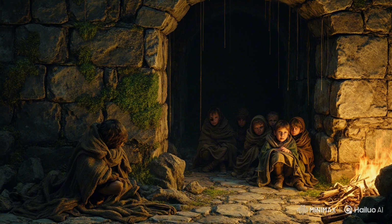You wiggle deeper into the scratchy folds of your blanket, pressing the warmed stone closer to your chest. The fire's last glow barely reaches you now. That's fine. You don't need it anymore. Your bed is your cocoon, your personal furnace.